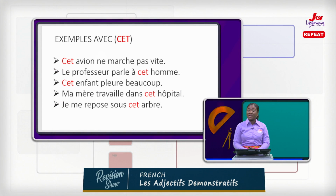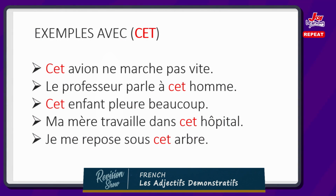Next, we'll continue with some examples with the use of cet. Cet avion ne marche pas vite. And what does that mean? This aeroplane does not move fast. Nous avons: Le professeur parle à cet homme. The teacher is speaking to this man.